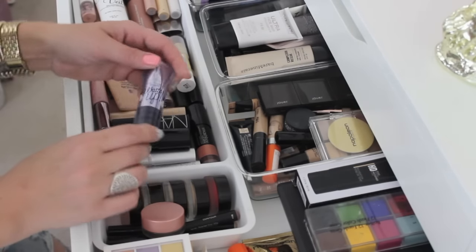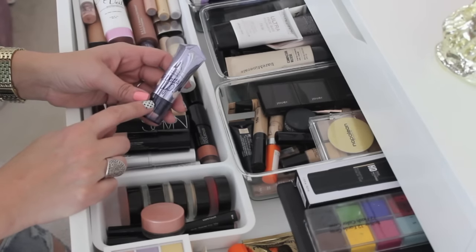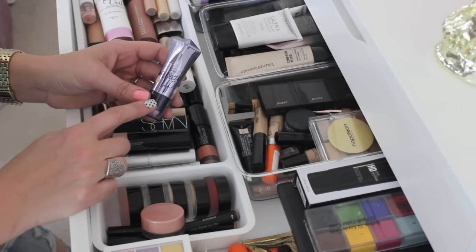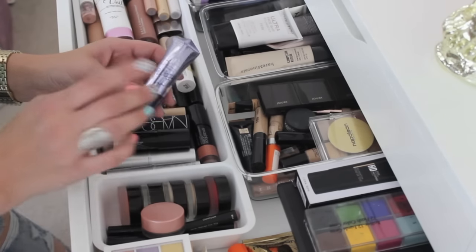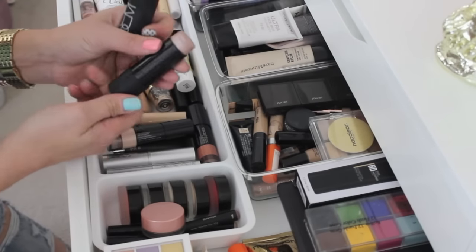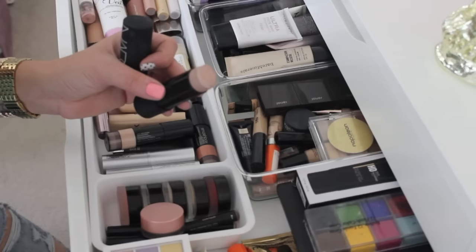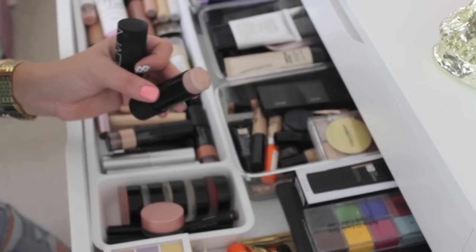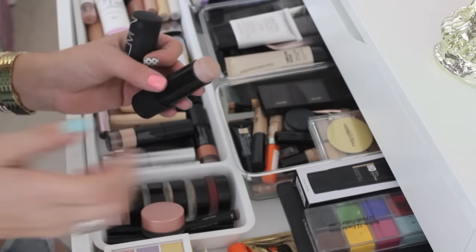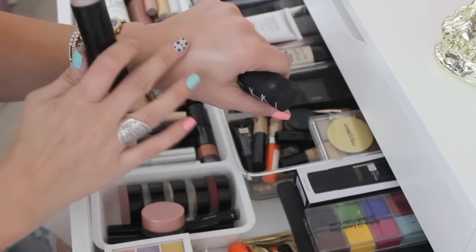Okay, so I have a What's Up from Benefit. They actually just sent me a new one, so I think I'm gonna get rid of this one because I have had it for way too long. So she's going to go. And then I have NARS Copacabana, which I honestly don't use as much as I should. Wait, let me focus you guys a little bit better. Okay, there we go. I don't use this one as much as I should, but it really is so pretty.